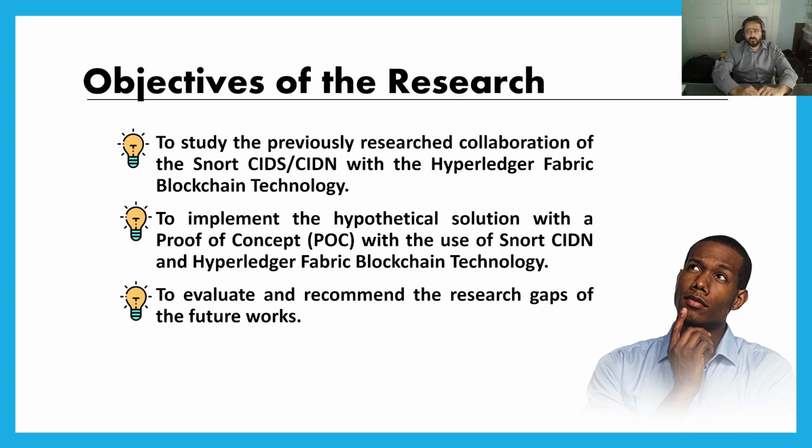So, what are the objectives of this research? First of all, is to study the previous research that is happening on Snort and collaborative intrusion detection systems with the Hyperledger Fabric technology, blockchain technology. The other objective is to implement a hypothetical solution with a proof of concept with Snort and Hyperledger Fabric. So we want to connect these two, Snort, which is a network intrusion detection system, and see if we can create a collaborative network through the blockchain technology, and to evaluate and recommend the research gaps of the future works.